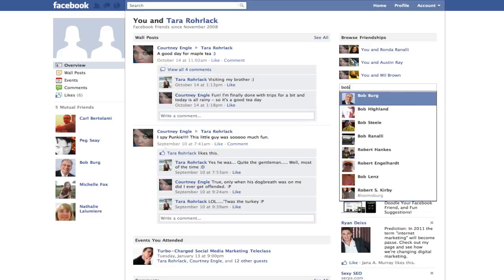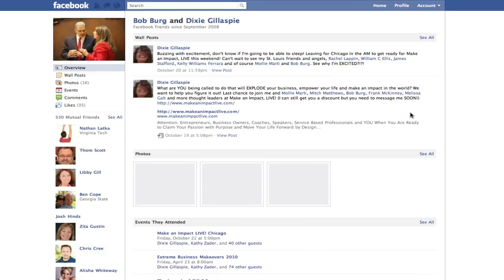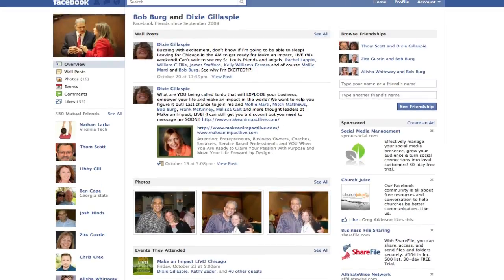So in this case, I might want to look up Bob Berg and Dixie Gillespie. So we'll see the friendship, and I'm not logged in as either of these two people, but here you see all the information, photos of them, events they've attended together, back and forth. Keep this in mind whenever you are looking at these things, that these are just two people that happen to be friends. You'll also see on the top right-hand corner the relationships that it is suggesting of common people that they have together. So, interesting to take note of.